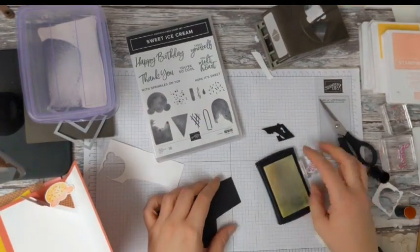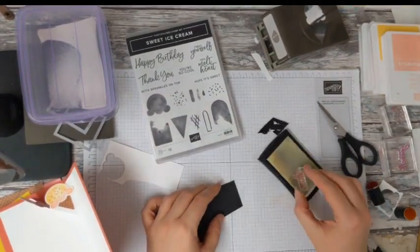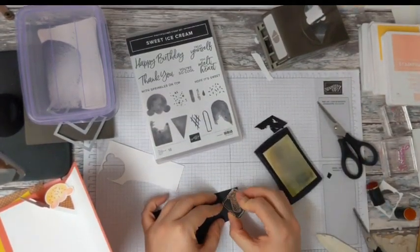Quick question. Was that So Saffron ink with Flirty Flamingo? Yes, it sure was.